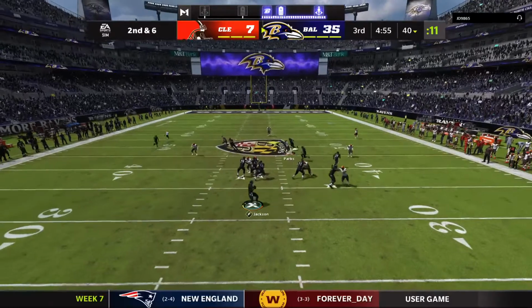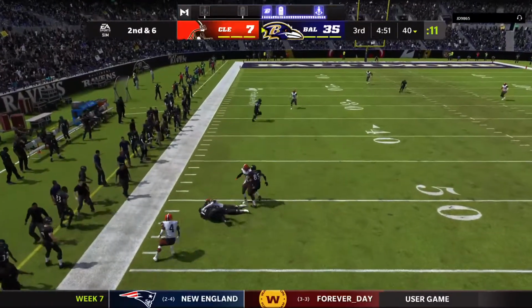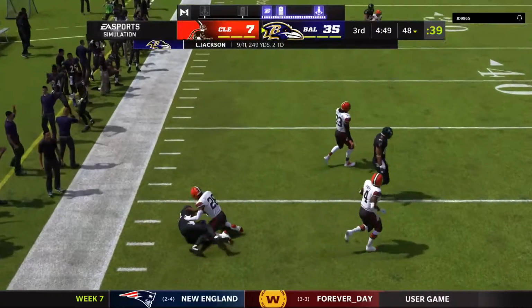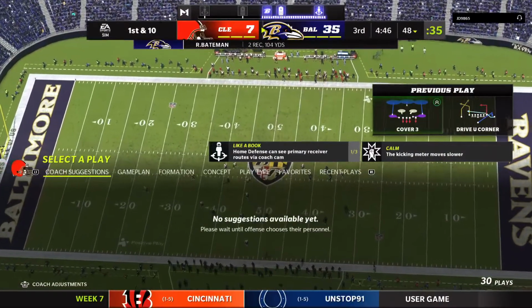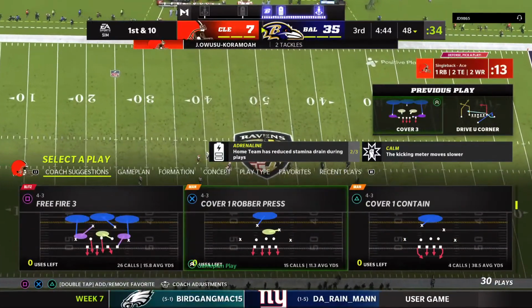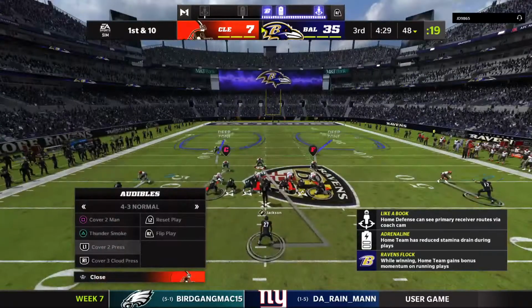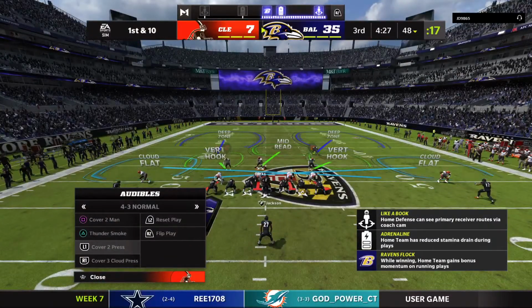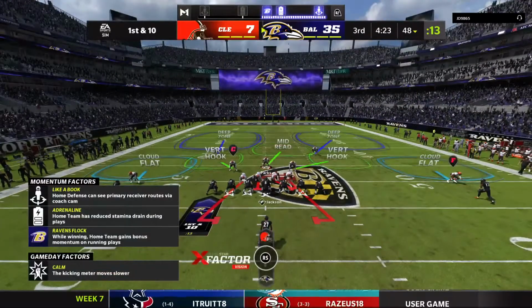From the 40 now on 2nd down. Jackson being chased out left. That's complete to his receiver, Bateman. That is definitely what we call on defense an uh-oh play. And what you mean by that is against Lamar Jackson, when you see him out of the pocket, your first thought is, uh-oh, he's going to try and run it. How do I get to him and get him on the ground? And guess what? That didn't happen, and his receivers took advantage.